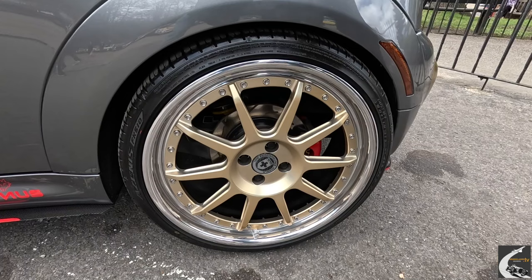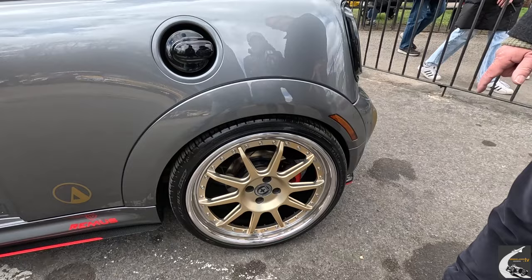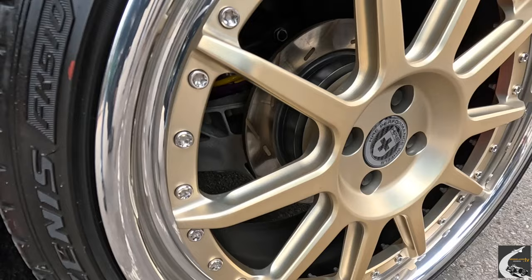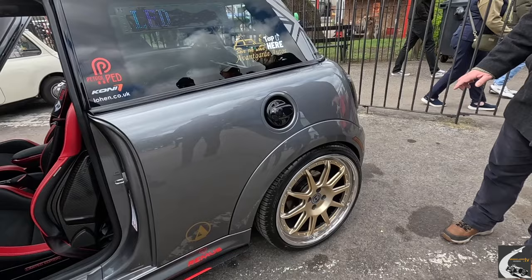Because I've gone for a three-piece with effectively three finishes on it. The inner barrel is satin black, the outer barrel is a polished frozen gold, with a polished rim. So it's completely unique, even to HRE. They do look nice, has to be said. It really looks good. It stands out now. Previously I had BBS wheels, but I just wanted to change the look, pushing the boundaries a bit with the 19 inches. That does set it off, doesn't it?